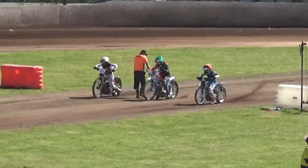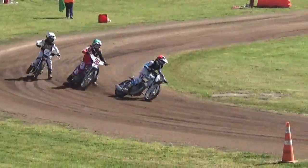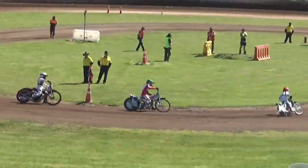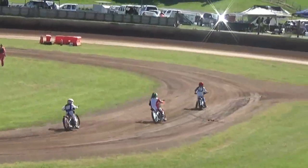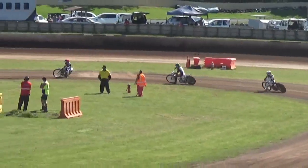Ready for the start. Caleb Joyce got away quickly as they come into the turn, pretty tight through there, but it's the 19 of Damien Dalziel, followed by the 20 of Katie Reed and the 95 of Caleb Joyce.